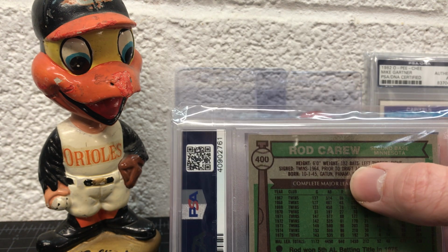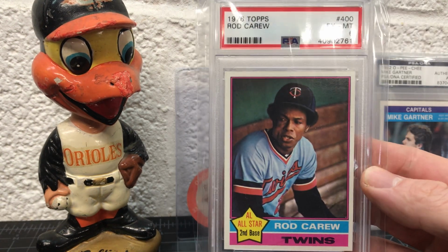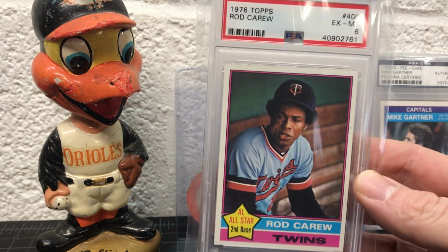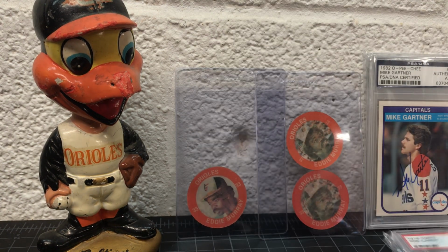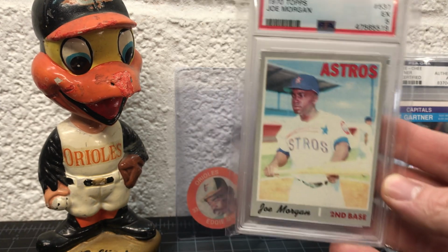Has a little wax on the back as well, but not a big problem for me. But yeah, I thought that was an awesome 6. It was pretty inexpensive, maybe 15-ish. I got another kind of random value buy.